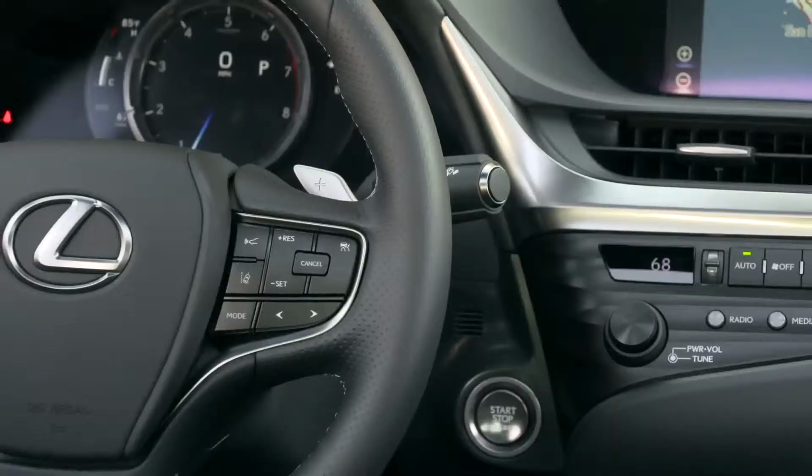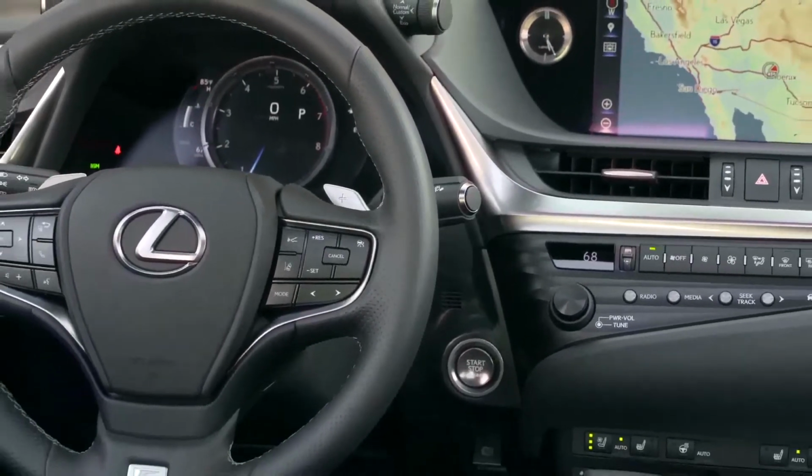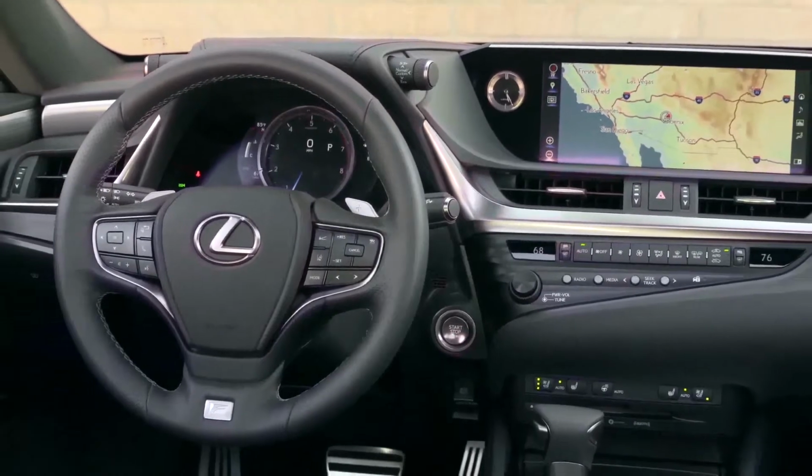One of the big upgrades in this car is the Mark Levinson audio system. It's a legendary brand known for its clarity, the crispness of the sound. You'll really enjoy it. It's a big, expensive upgrade, but as upgrades go, if you love your music, this is one that's worth it.